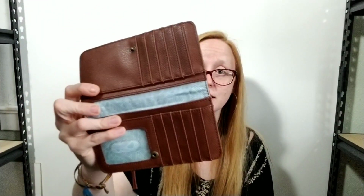Next is a wallet. This is by The Sak. And again, this is in pristine condition. Nobody has ever used this before. The Sak does pretty well for me. It does have a good following to the brand. But yeah, I'm almost positive that nobody used this. So excellent condition. Weighs almost nothing, so it's great to pick up at the bin.